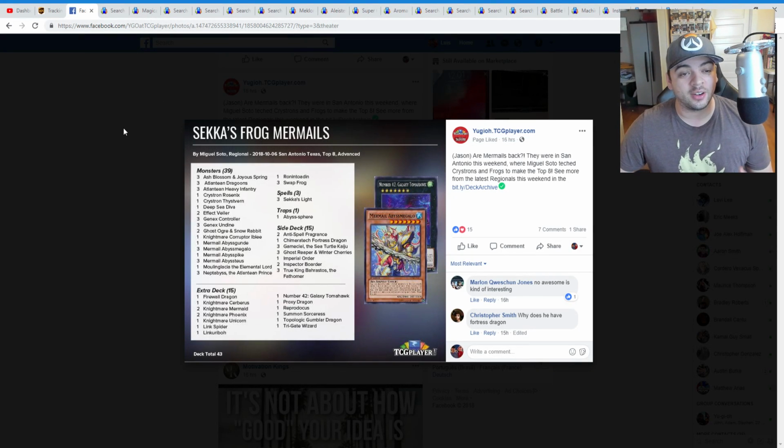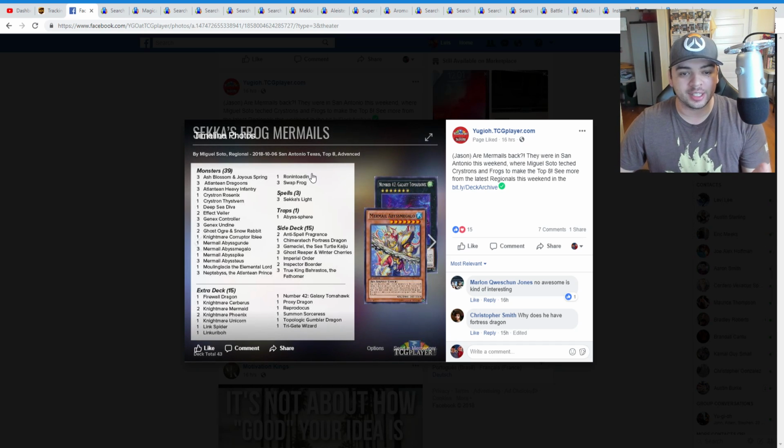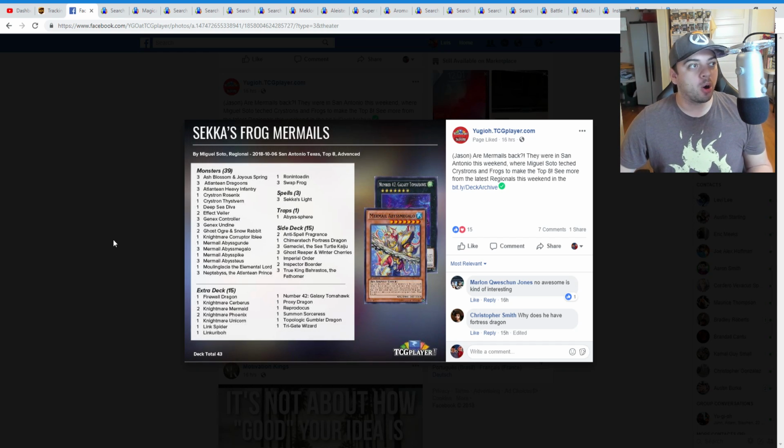I say it all the time, but I really mean it, and here's a great example of it. Every format, it says Seckers, Frogs, Mermails, because he runs like Swap Frogs and Seckers Light, but Mermails just come out of nowhere and just slap at regionals. It always happens. It has never failed.